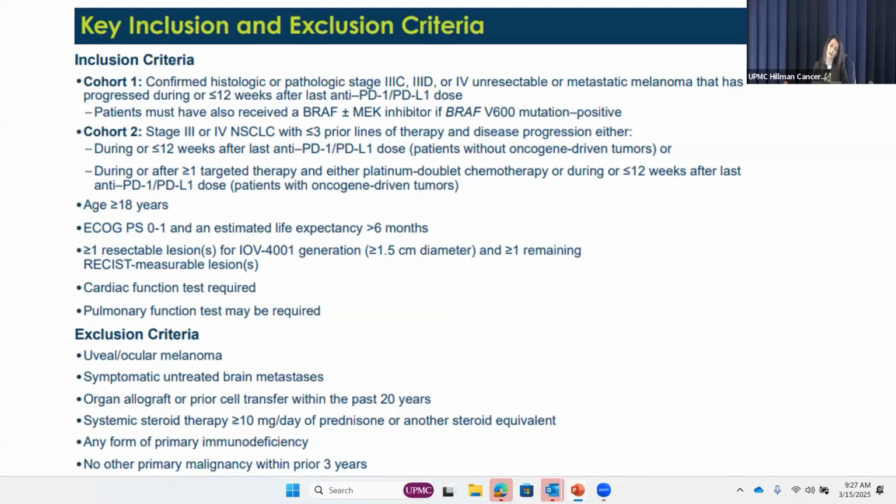So as Melissa just talked about, there are certain requirements that patients need to have. So for this specific trial, again, just focusing on cohort 1 for our melanoma patients, they need to have stage 3C, 3D, or 4 unresectable or metastatic melanoma that has progressed. And again, we just talked about needing the prior PD1 or prior BRAF. This trial is only open to patients greater than or equal to 18, with an ECOG PS, that's their performance status, of 0 to 1, which means that they're doing well. They're healthy enough to tolerate these treatments, which can be difficult at times, and have a life expectancy of greater than 6 months.